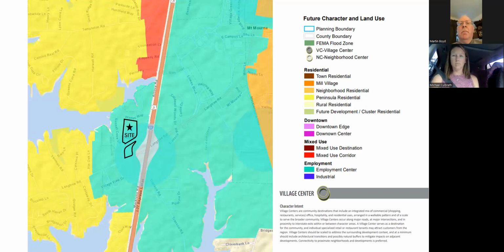So the character intent of a village center are community destinations that include an integrated mix of commercial, shopping, restaurant services, office, hospitality, and residential uses arranged in a walkable pattern and of scale to serve the broader community. Village centers occur along major roads, at major intersections, and in proximity to interstate exits within or between character areas.